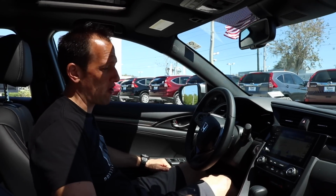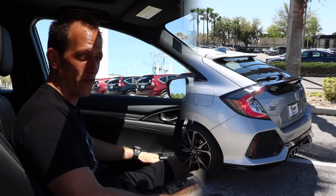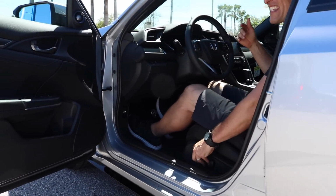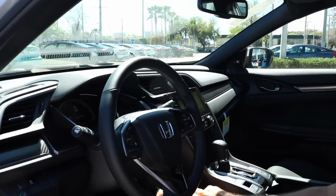Why don't you come on over to the driver's side and I'll show you what's happening behind the business end, behind this wheel over here. Come on over. All right, guys, business time. Power seat, 8-way adjustable, so you're going to be able to contour fit this thing exactly to your body. Love the size and the shape of the steering wheel.